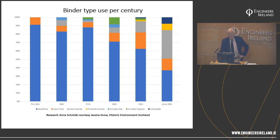Of the binder type used in the century, from the 16th century onwards, the blue, can you see that well enough? Okay. The blue is actually, again, a hot mix system, and you can see it changing and getting more complicated as you get into the 20th century, where lime mortars and hot lime in particular fell out of use, thanks to the two world wars in particular, for very valid reasons at the time.